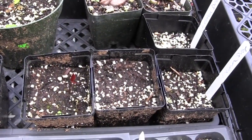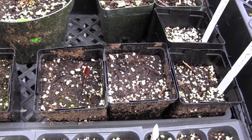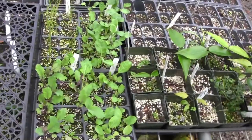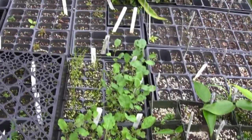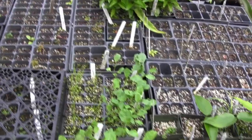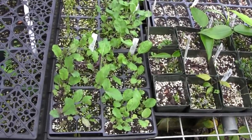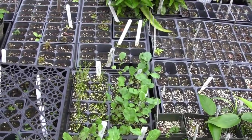Looks like lemon drop mangosteen is starting to come up over here. Got a few of those. And looks like cabbage and kohlrabi and Vidalia, or Maui onions, are also looking pretty good over here. Almost time to get them out in the field.